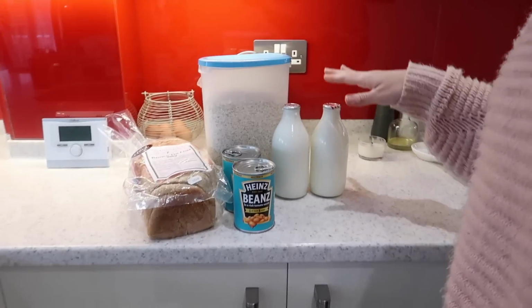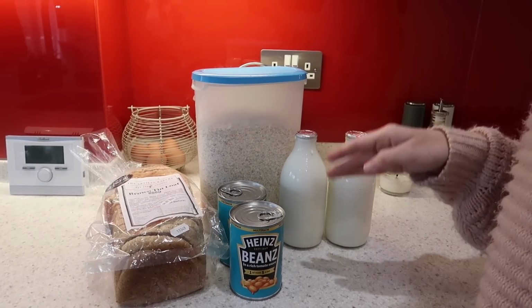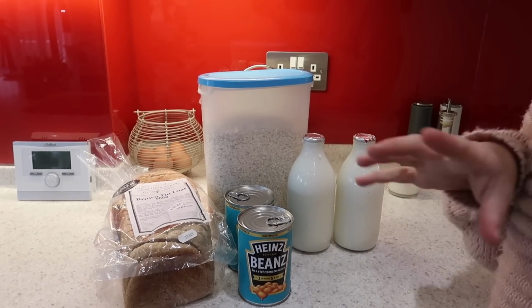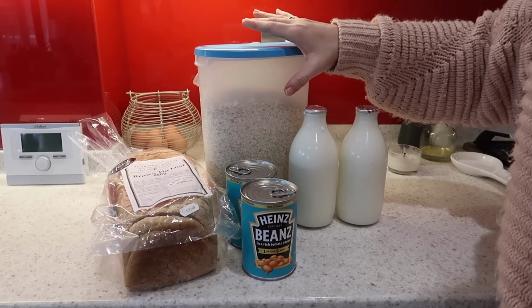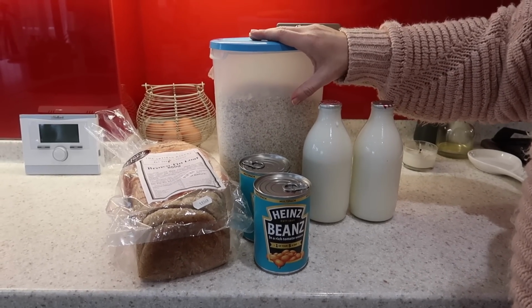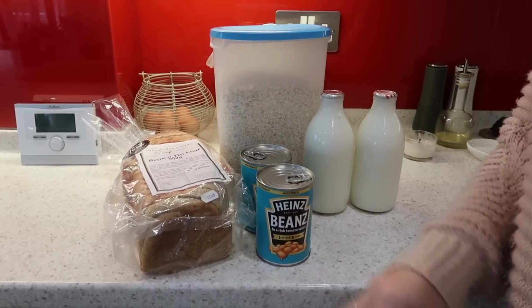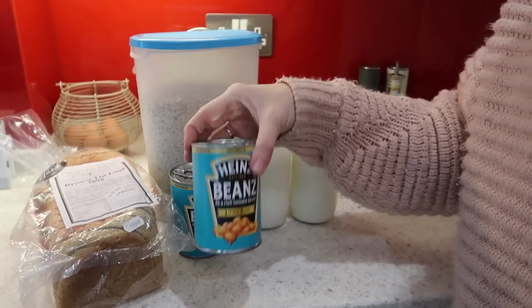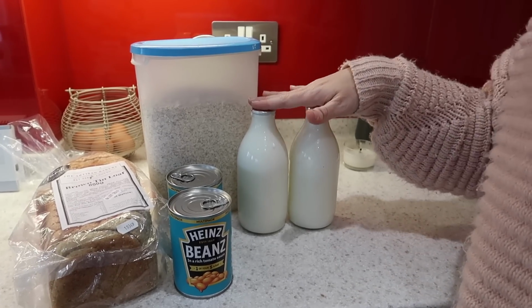So first of all, I'll start in this area here. This is our breakfast area, but we also have smoothies with some of the avocados and kale and everything I'm about to show you. I've got some porridge oats here, which I got from the plastic free shop, and some bread from the shops, which I'm afraid is in plastic. I've got some baked beans, because the kids love to have baked beans on toast, and then I have got 2 bottles of milk.